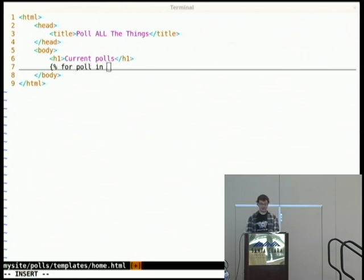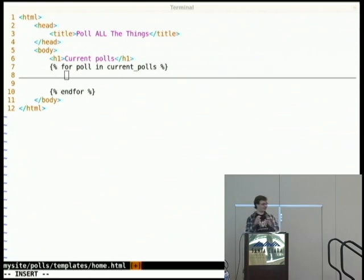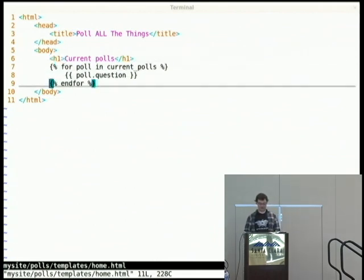So let's go for poll in, and we're expecting the current polls to be in there. And you'll see the syntax is a little bit like Python, end for. Except the indentation doesn't matter. So we've got a little for loop there. And that means that inside this little block here, we've got access to poll as a variable. And if we want to print it, we can do so like this, poll.question. So that's going to say our template has got access to the poll objects and can print them like that. Polling current polls, print poll.question.